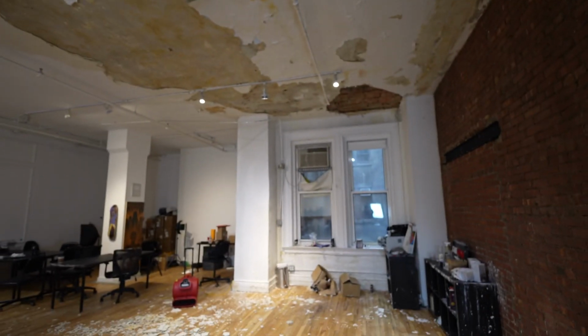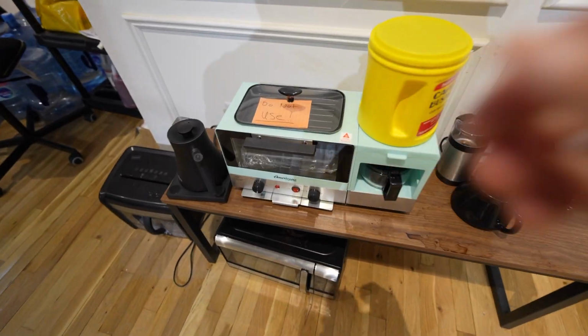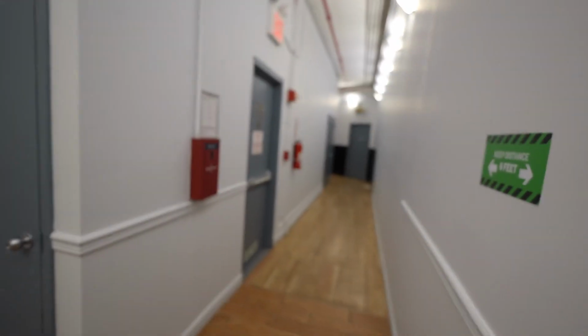So as you can tell, there was some sort of leak, but that's a little odd since these spaces don't have running water in them. This is what you call an office suite. It's a room with a door, but there's nothing in here. If you want a kitchen, you gotta bring your own, and bathrooms and things are shared and in the hallway.